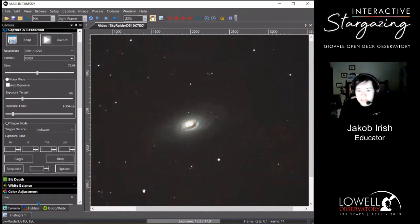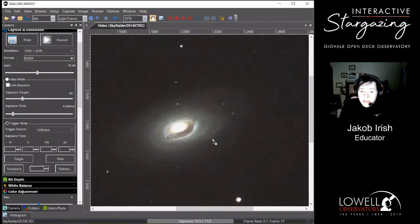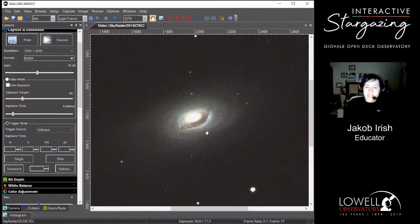And if we zoom in on that dusty lane, we could actually see that there is this little graininess to it. There's a lot of fine detail with this galaxy that we're able to see from down here.